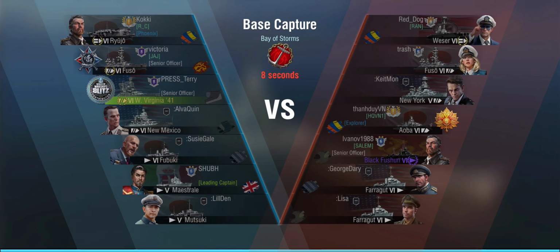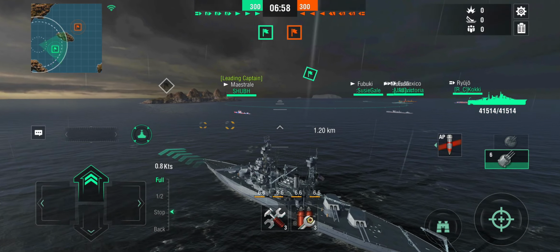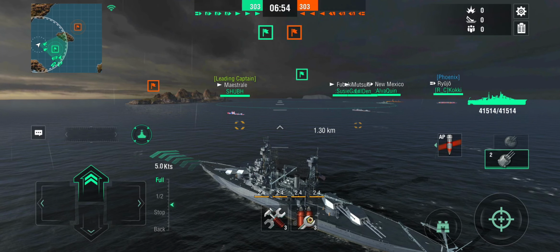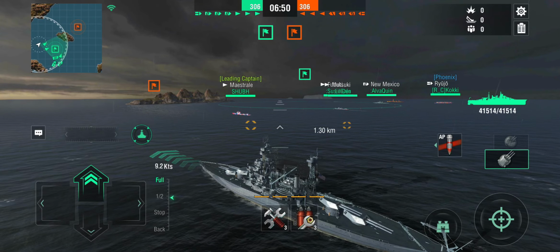Bay of Storms, space capture. In a 4v4, that's going to get interesting, because that's most likely going to be an attempted base trade. But let's see who we are spawning with. Now, standard type battleships are not known for their speed. They're known for many things. Speed is not one of them. And going for a cap in one of these things means that your team is really, really stretching it.